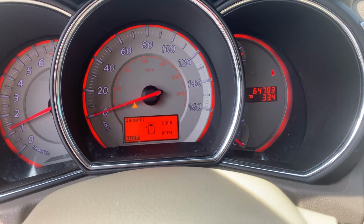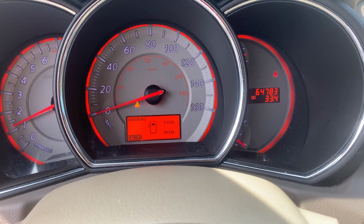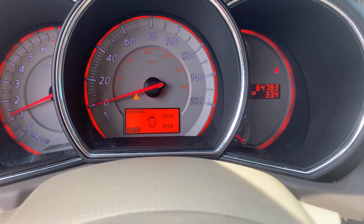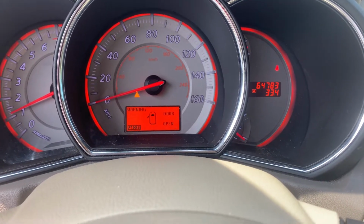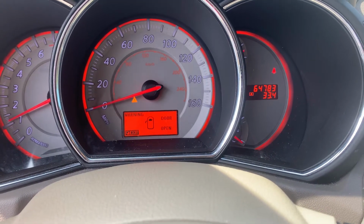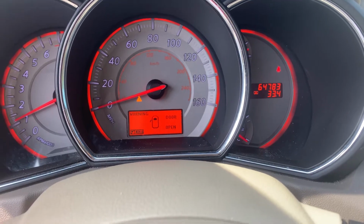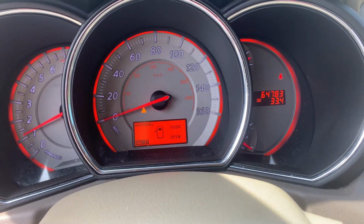That's the actual odometer there on the left-hand side of your screen, 64,783 miles. That is extremely low miles for this vehicle. Most people are going to put that amount of miles on a car in three and a half years, and this car is 11 model years old. It's in wonderful shape, but I'm going to walk around with it for you so that you can see that for yourself.